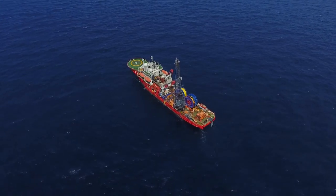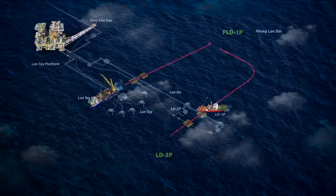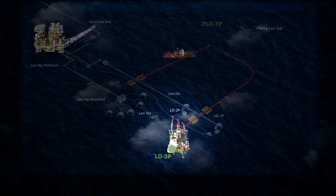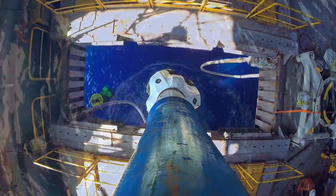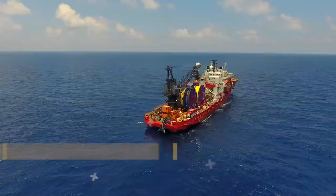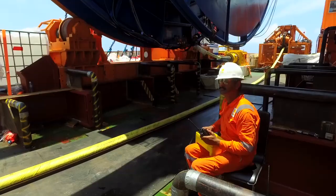In parallel, the Rockwater 2 installed mattresses along the flow line route and completed the post-lay survey and testing. The Hakuryu 5 drilling rig drilled LD3P and PLD1P wells during 3 months until July 29th. After the drilling and tree installation, the Rockwater 2 installed subsea umbilicals between PLD1P, LD1P, and LD3P.